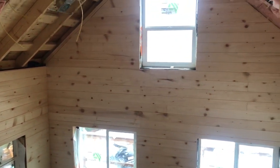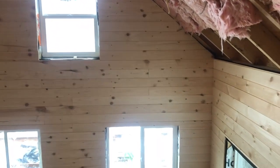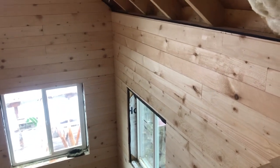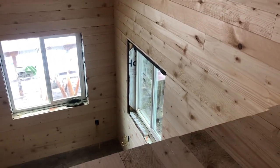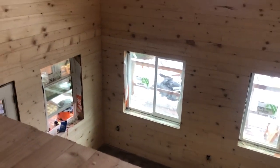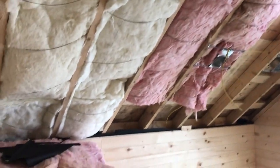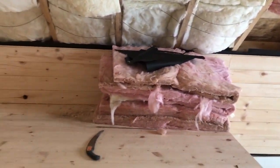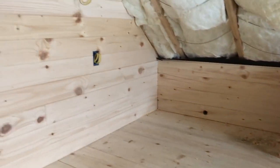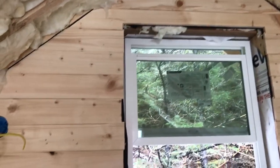Second Growth Homes. This is our 16 by 20 Saginaw cabin, finished entirely in Second Growth Spruce. So here we have the wall paneling all installed, the window casing for the window trim are going in tomorrow. I'm almost done insulating the ceiling. We are so happy with this local wood paneling. We find it to be just wonderful to work with and gorgeous to look at.